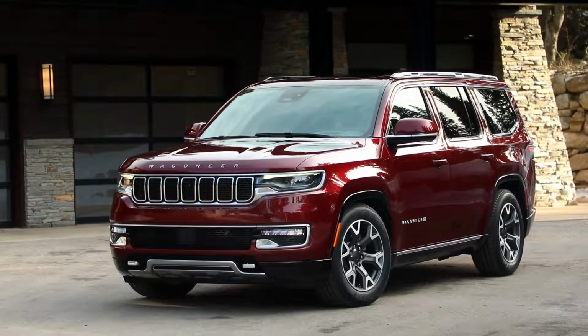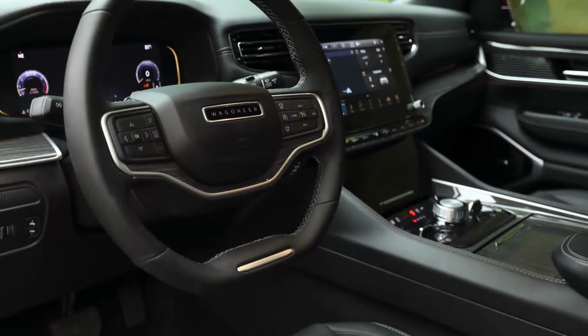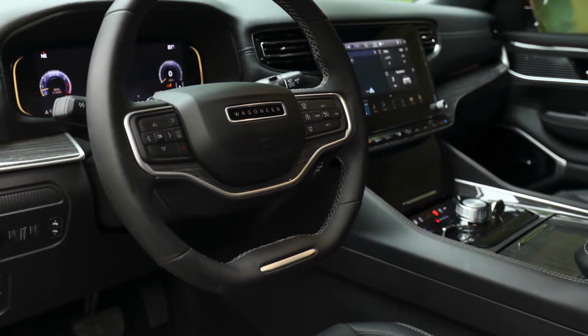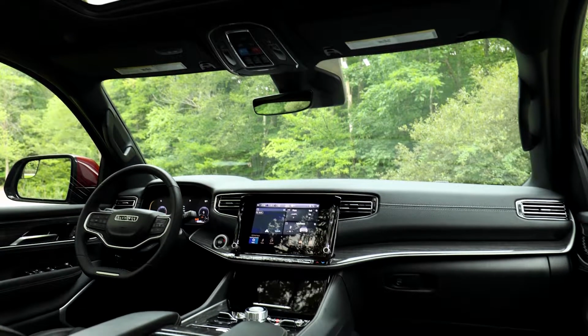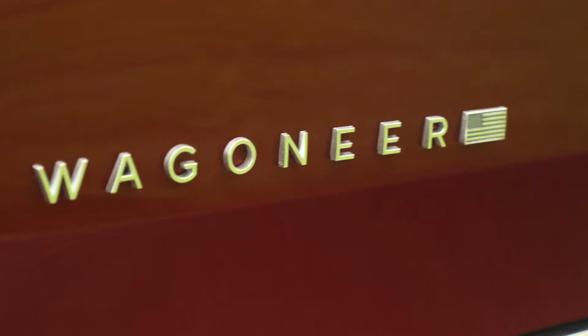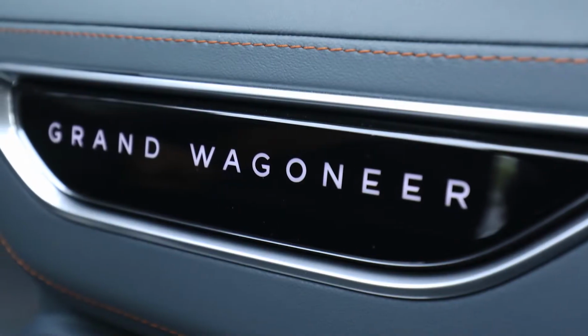The Wagoneer still has the essence of the original vehicle inside and out. The steering wheel reflects 1991. It's a two-spoke steering wheel with some clever design additions. It has a very clean look, but it has that sculpted wing at the bottom with lots of 3D definition, and that reflects the sculpted wing which goes across the dashboard. And you can't miss the name on the vehicle, as it's spelt out in large letters wherever you look, inside and out.